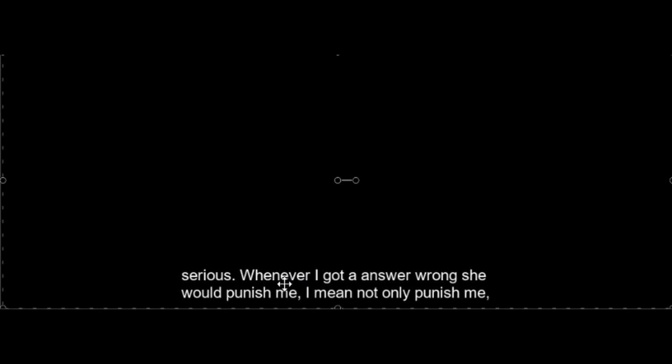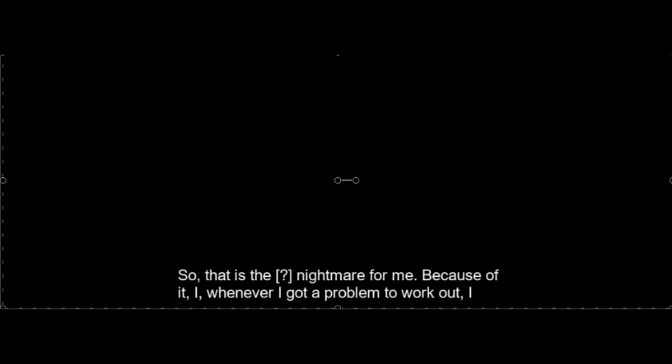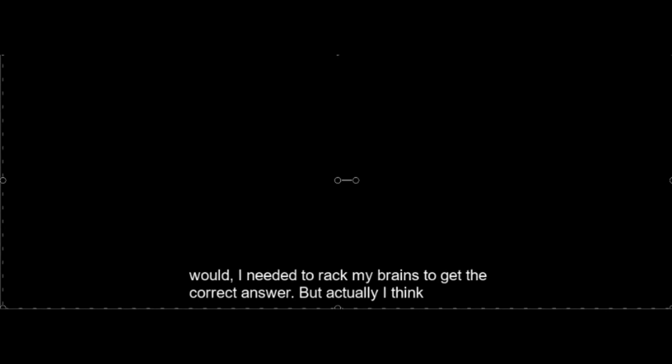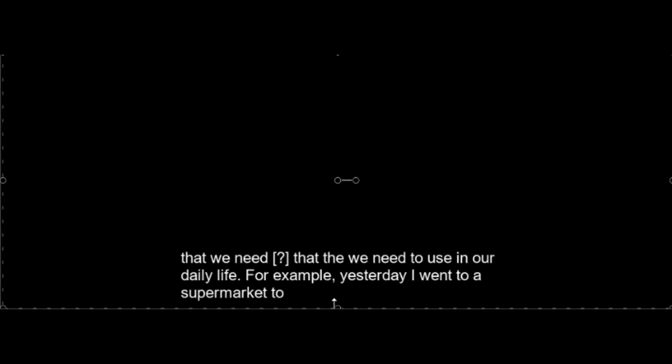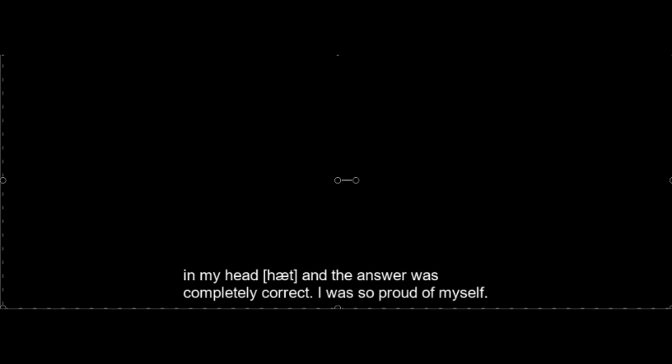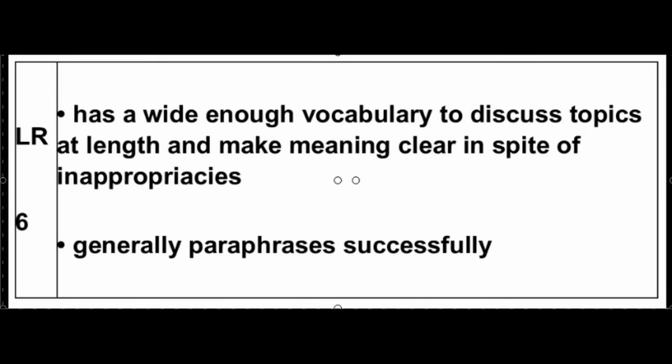Let's see, but she does use words like whenever, not only, what she would do is, so, because. But actually, well, these are the positives, right? I mean, for example, so there are definitely examples we can find of using connectives and discourse markers. Let's move on to Lexis.